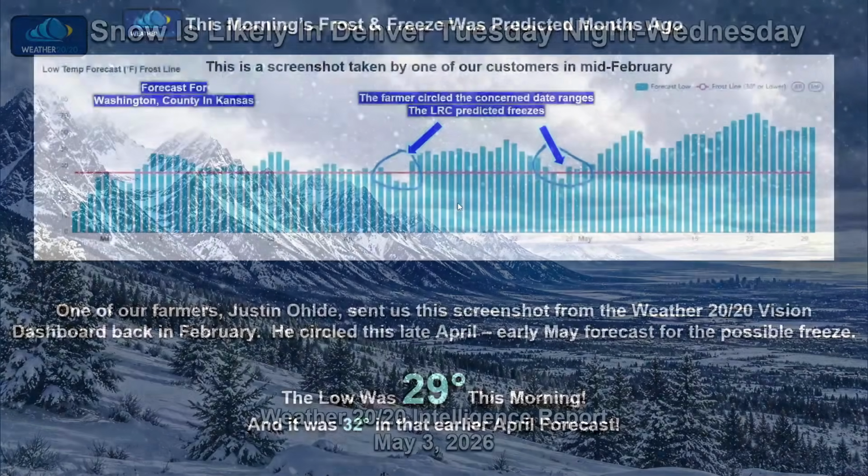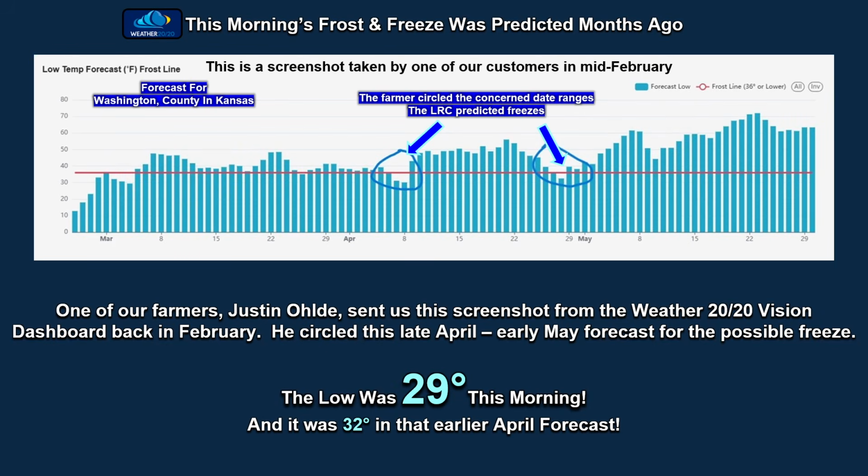All right, we will start with "snow is likely in Denver" in this May 3rd report. Wow, this is a screenshot taken from one of our customers in mid-February, from our Weather 2020 LRC patent pending system and model. You can see here the LRC model predicted that there would be a cold spell at the beginning of May, a late freeze and frost, and this prediction was made back in mid-February. So this is the model that you can have as part of your weather tool chest. More on that at the end.